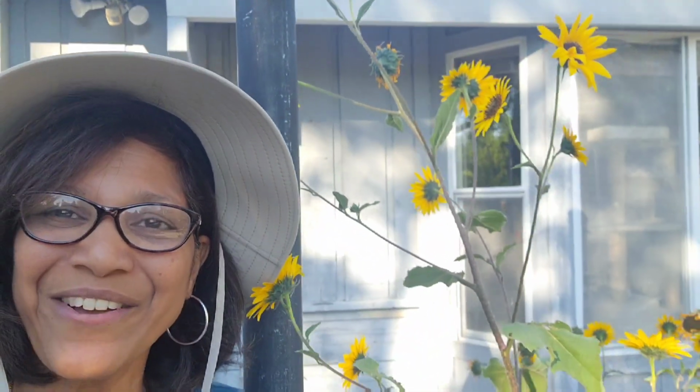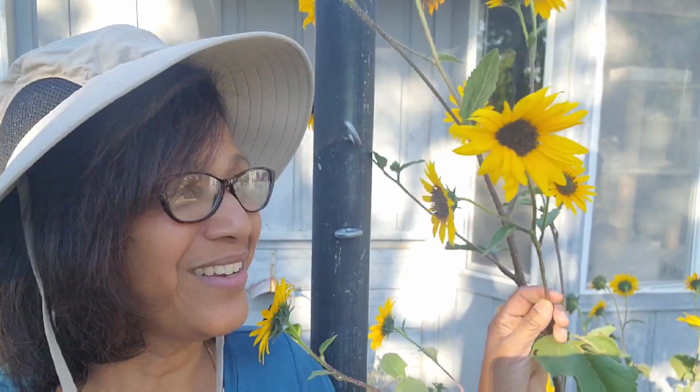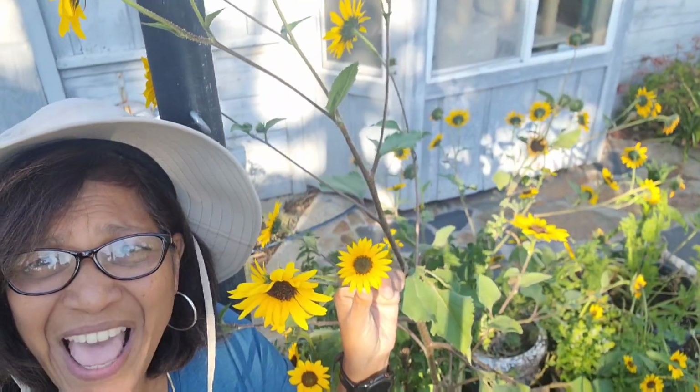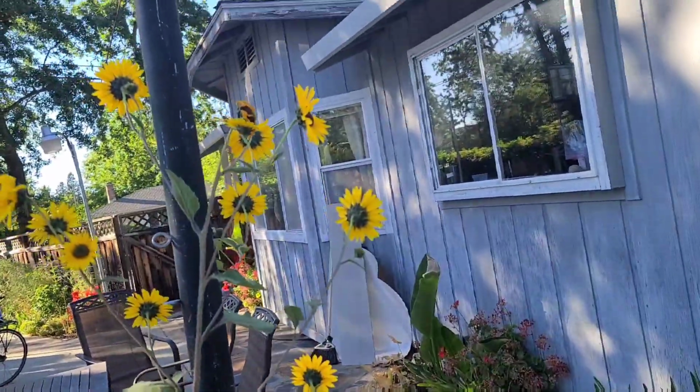Now these sunflowers, believe it or not, I got from the wayside when we were doing a trip last year. You know, they were all over the place, wild sunflowers, and I told my husband to stop the car. I grabbed some seeds and I planted them, and look at them. They are growing like crazy, and they're in all different parts of my garden.